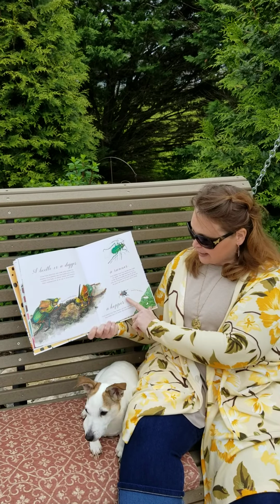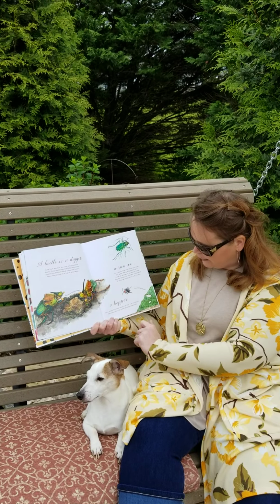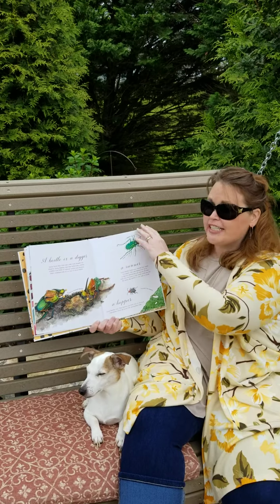A beetle is a hopper. Some beetles hop. Flea beetles, and this is a pigweed flea beetle, use their toes to catapult themselves about 13 inches high.